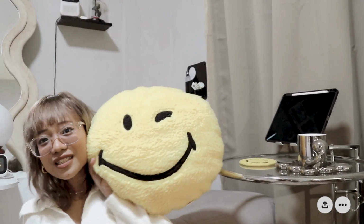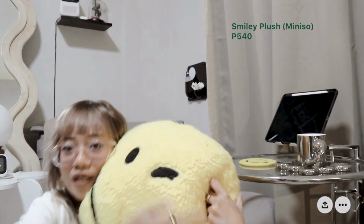For the next one is the smiley pillow. Yan, super love. Super love ko nga kasi ng smiley. So, this one is gifted to me. Ang likot ko, guys, diba? Kasi wala ko upuan dito. Nakasukot ako. Galing tong miniso. Fluffy. So, yan, ginagamit ko siya whenever I'm here. Habang nanonood ako dito with that projector.